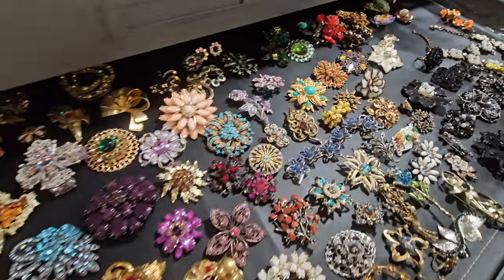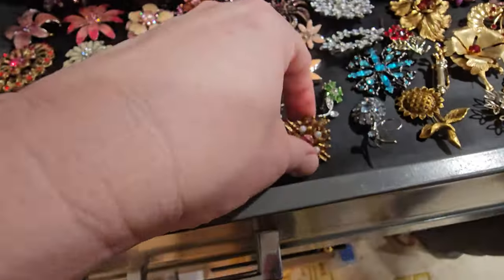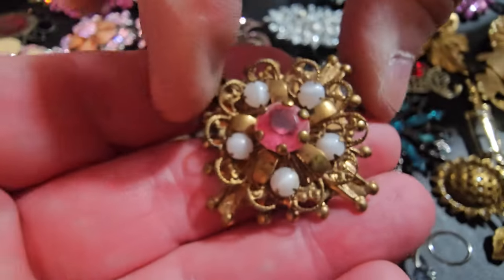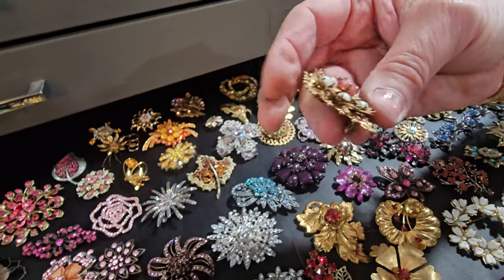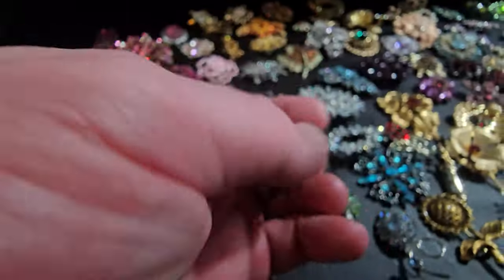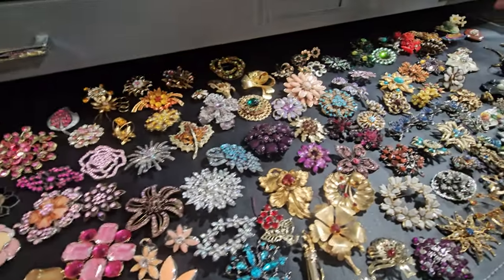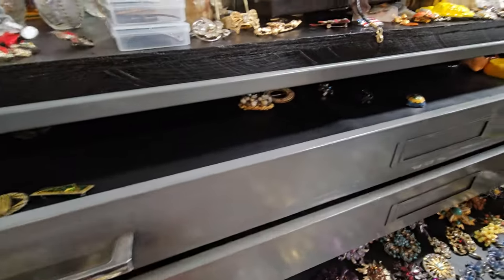All your stones and different things like that. This one looks old. Yes. That's antique, isn't it? Yeah, maybe. It probably is. It's probably pre-1920. And then, you know, I know your people are very knowledgeable, so they understand. They know. I've just started sorting these out.